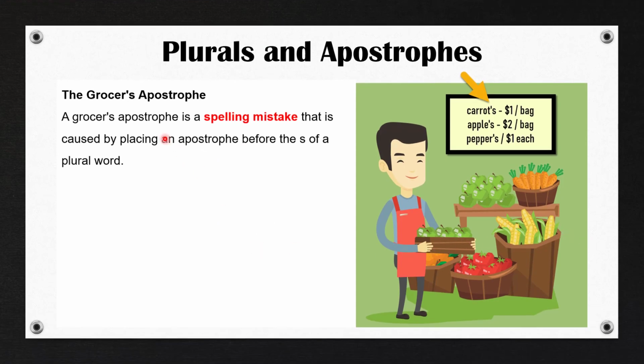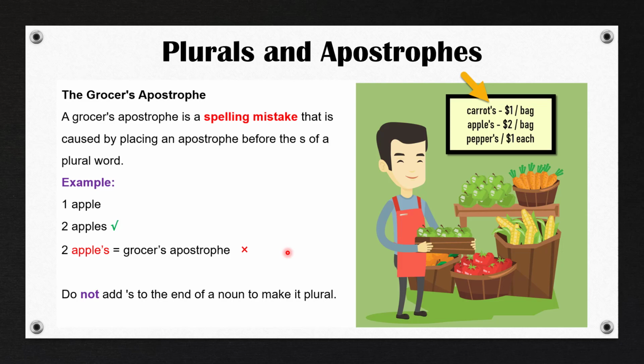So the grocer's apostrophe is a spelling mistake that is caused by placing an apostrophe before the S of a plural word. For example, we say 1 apple, 2 apples. In English, for most words, we add an S to make the word plural. Adding an apostrophe S does not make a word plural. So 2 apples with an apostrophe S would be incorrect. We call it the grocer's apostrophe because we see this mistake in many signs in grocery stores and supermarkets. So do not add apostrophe S to the end of a noun to make it plural. We're going to look at some more examples.